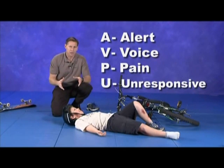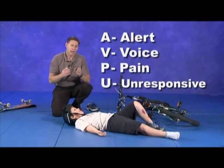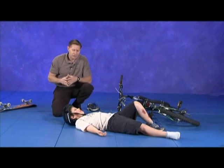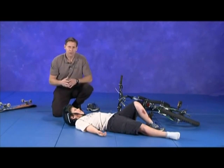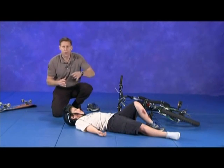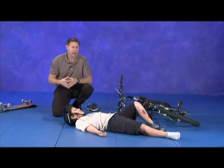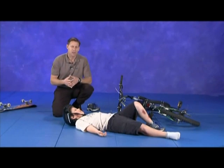If they're unresponsive, we need to do a quick assessment and find out what's going on with them. They may have head injuries, they may have leg injuries. Another priority that we need to do in an accident like this is look for bleeding. We can come up and hold Robert's head. We can go down and look what's going on with all the bruises. But if we see bleeding, we're going to address that right away because somebody can bleed to death pretty quick. So you need to address that as soon as you get on scene.